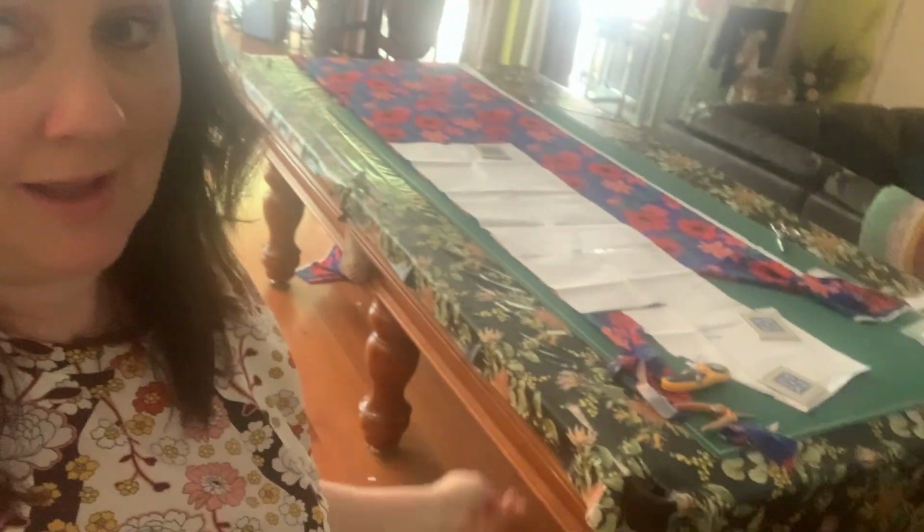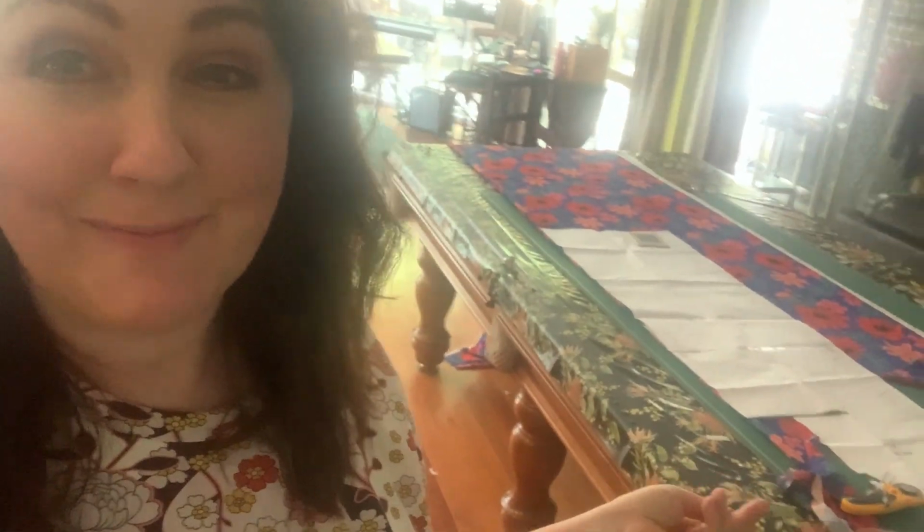Good afternoon, everybody. I am cutting out my Charlie Caftan, my Closet Core, but that's when it was Closet Case. And I haven't made this dress for 4 years now, I think, but I think it's all coming back to me. And I remember at the time really loving it.